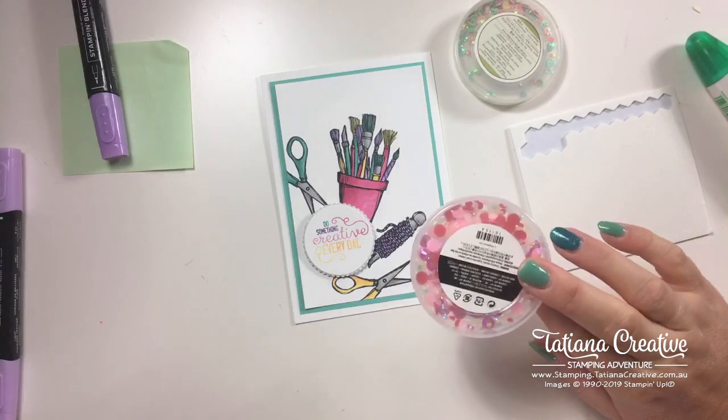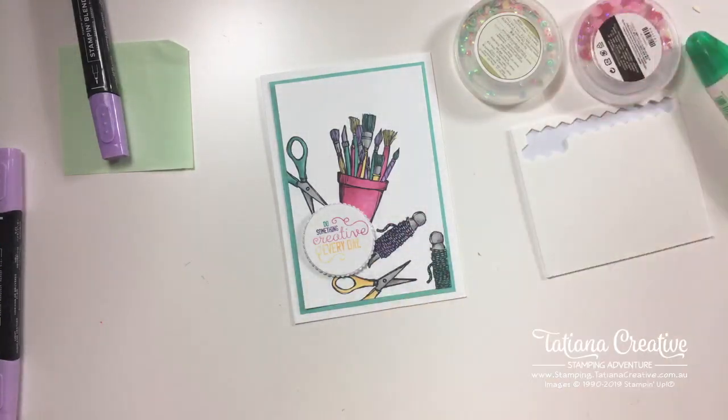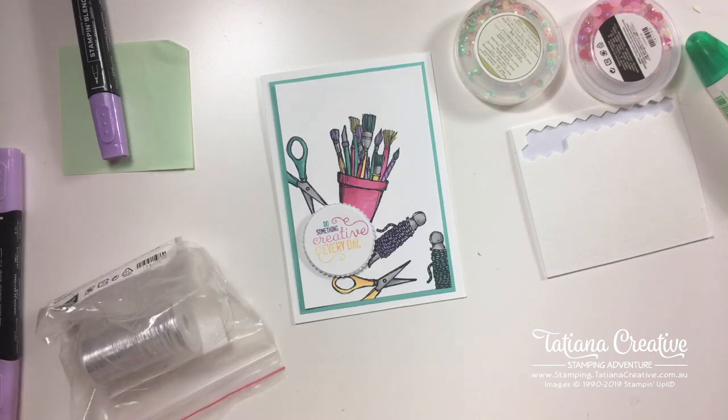Maybe we'll add these ones. I don't know. Do I not have any more silver metallic thread? Oh my goodness. Oh, there. I've got very little left.